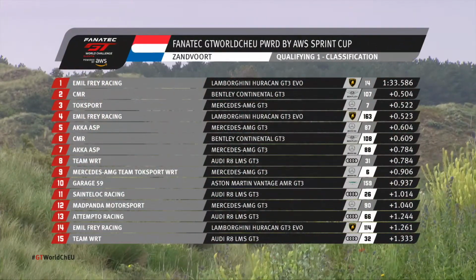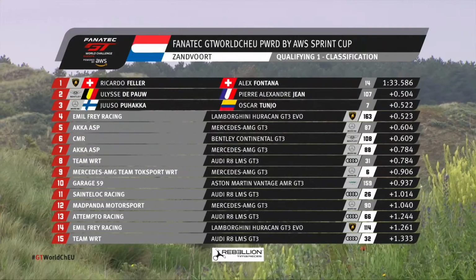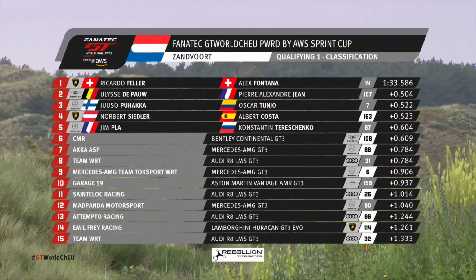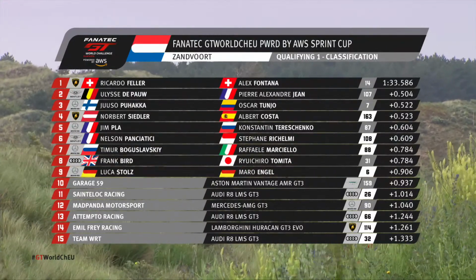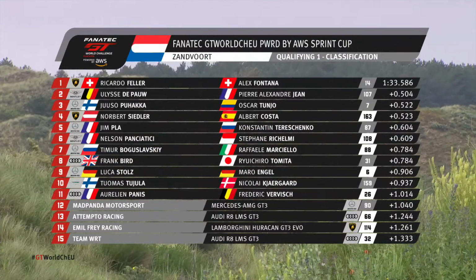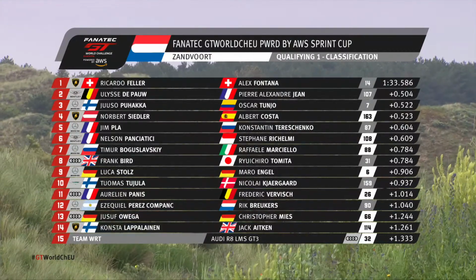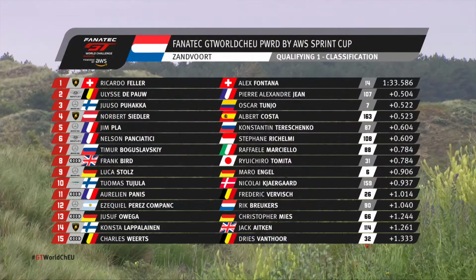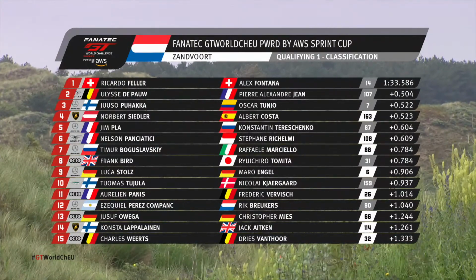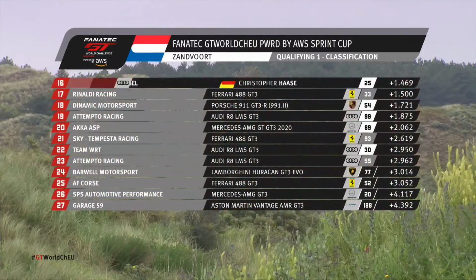So, at the end of an interrupted session, let's just recap the order. Ricardo Feller sets the top time, with Ulysse de Pauw second, Yusuf Pukahaka, much underrated Finn, third, ahead of Norbert Siedler, then the rally-crossing Jim Pla, and Nelson Panciatici sixth. Timur Bogoslavski seventh, ahead of Frank Bird. Lucas Stoltz, a long way back for him, ninth, ahead of Thomas Tuila. Aurelian Panis 11th. Ezequiel Perez Companc's Mercedes is 12th from Josep Vega, Konsta Lappalainen, and Charles Weerts only 15th.